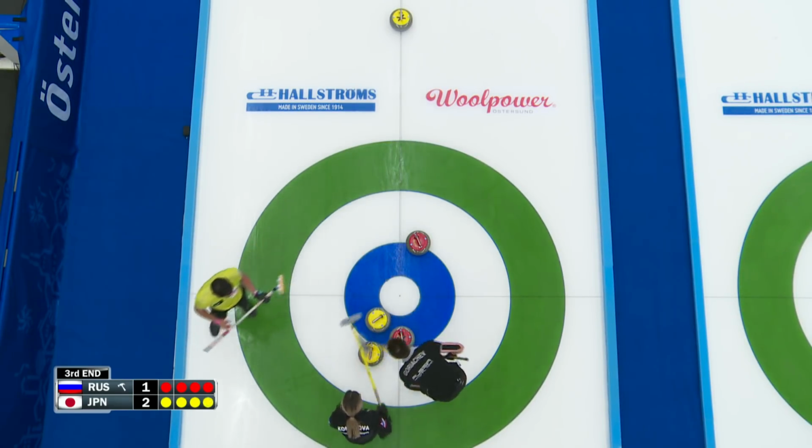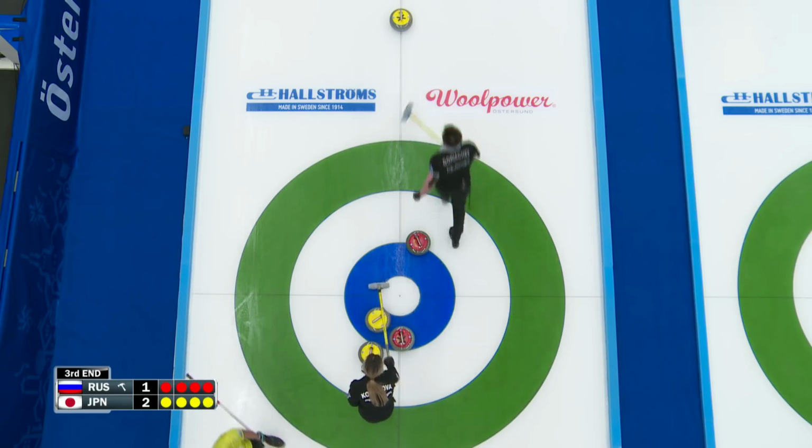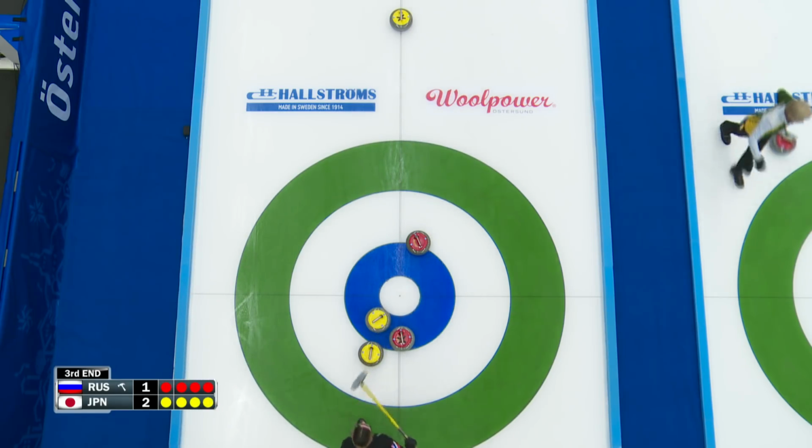Again, just a foot too much of weight from Japan. Wanted to get to that red stone.